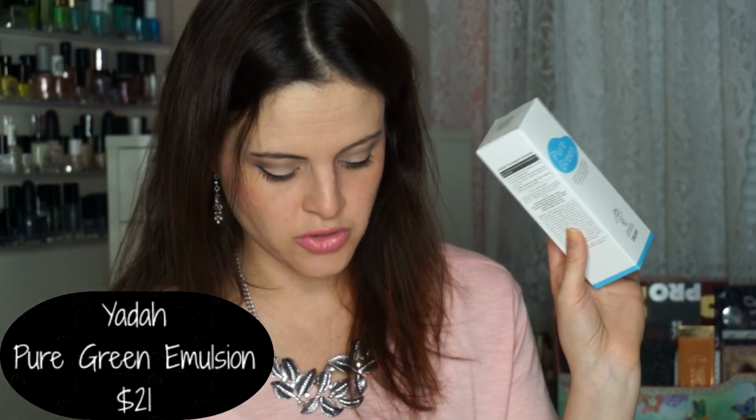This here is the Yada Pure Green Emulsion. And this is a product that confuses me a bit because I'm not really sure what emulsion is. It does say daily moisturizer on the bottom, so now I know what emulsion is. It means daily moisturizer. Yada! Okay, now I understand. It says it focuses on hydration to soothe and soften the skin with minimized chemicals to create naturally pure and healthy skin.